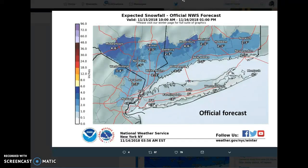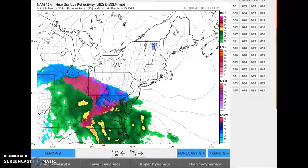In fact, if we do go to the latest NAM model, courtesy of Tropical Tidbits, we see that we're high and dry through much of the morning on Thursday. Now, this big high pressure is the key to not only this storm, but it's the key to a lot of winter storms. Where does that high set up? How long does it hold on? A lot of people pay attention to where the low center is going to go, but just as important is where the high pressure system sets up. Does it hold on? Does it give way? Because the quicker it gives way, the more warm air can rush in to the inland areas.